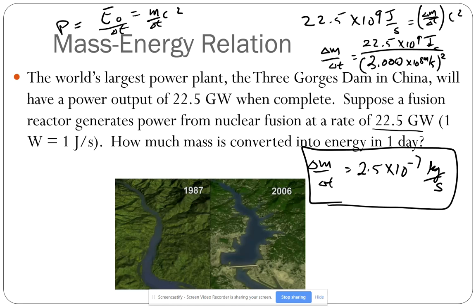So how many seconds are in a day? 8,600 and some. Let's just round that to 9,000. Okay, well, I can do that on this calculator. And you should be able to do that. There are 60 seconds in a minute, 60 minutes in an hour, and 24 hours in a day. And that's 86,000, excuse me, not 8,000, 86,400. If I take that and multiply it by 2.5 times 10 to the minus 7, I would be using 21.6 grams per day. This is 10 grams here, so it'd be about twice that mass of hydrogen per day. Not much fuel requirement, right?